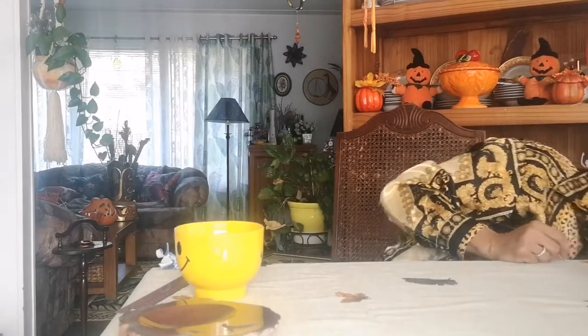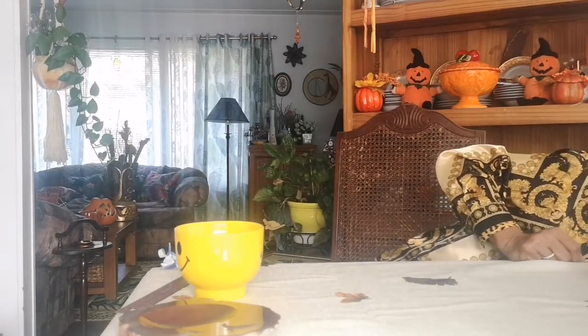And I found this little bag of hors d'oeuvre picks. And some of these, those nice spreaders, some of them will go in the garbage because I don't think they're worthwhile doing anything with. You can use them to dig in your plants and stuff, or you can use these for other little things besides food.